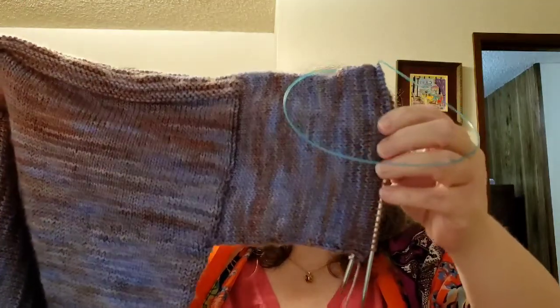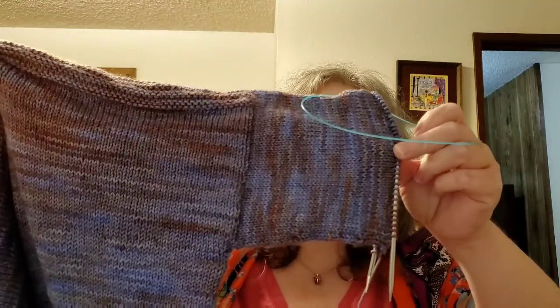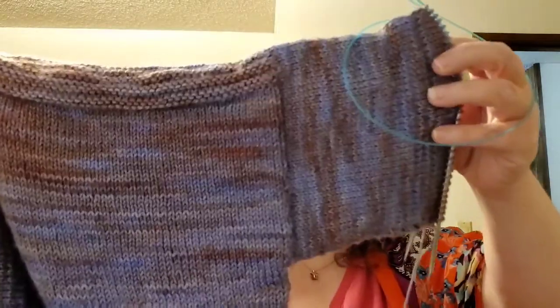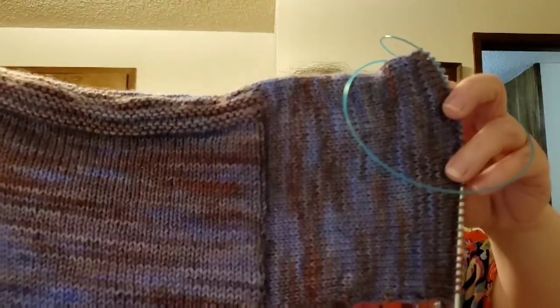And here I am about 2/3 of the way through the sleeve on my Boxy. This is the first sleeve, which is the left sleeve. Yeah, so about 2/3 of the way through this sleeve, then I will pick up the other sleeve. And so, I should have both of these finished, or extremely close to finished, by New Year's Day. That's my goal. That is the crafting.